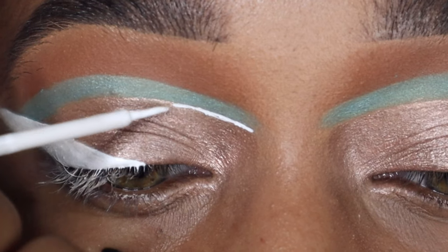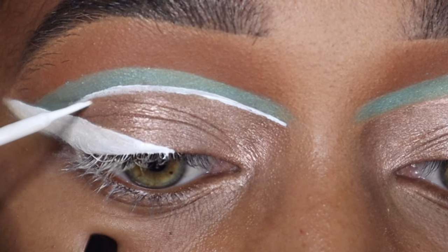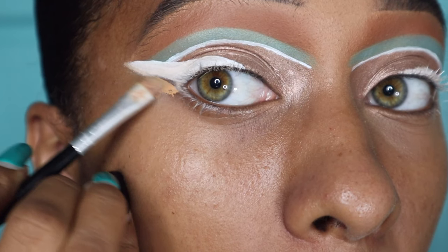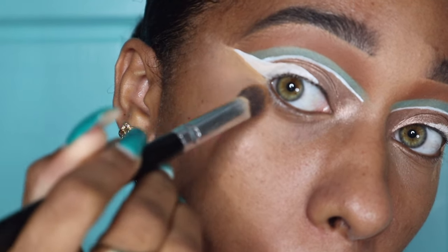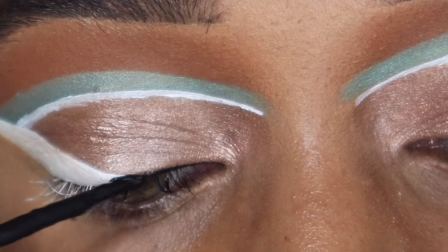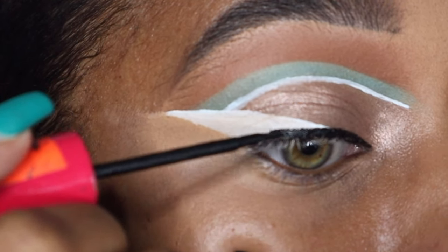Then I decided to be a bit more adventurous and started connecting some lines. This was a bit tedious. I cleaned up with the concealer again. This is a lot of cleaning. This is a lot of me not knowing what I'm doing. And then I decided I needed black eyeliner because I love my black eyeliner.